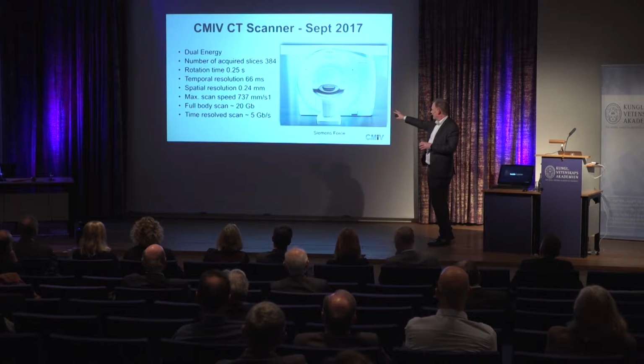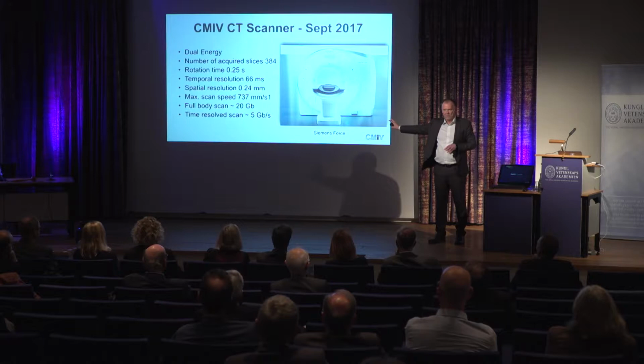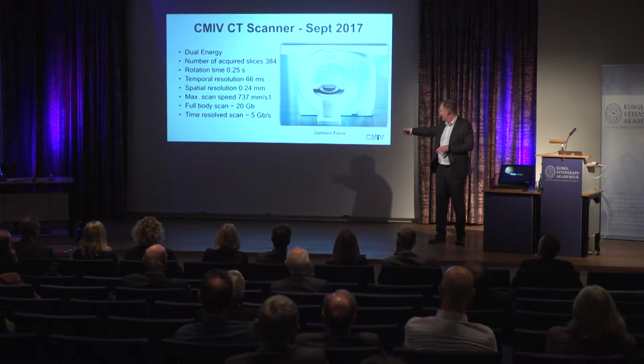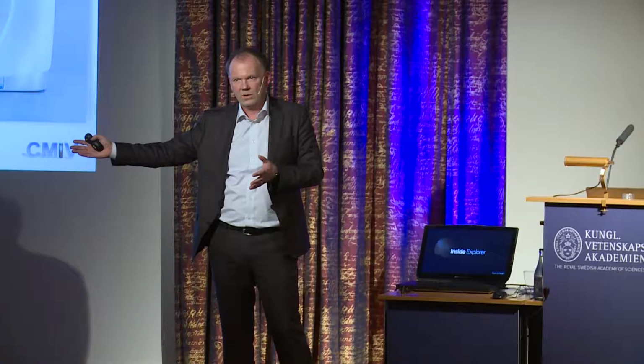This is a medical CT scanner. It's an amazing machine. It's very high speed, generally available at hospitals these days, but look at the scan speed down here. 737 millimeters per second. That means that in just a little bit more than 2 seconds, I can scan a full body. And when I scan, I have 25,000 slices of image data in about 2 seconds.